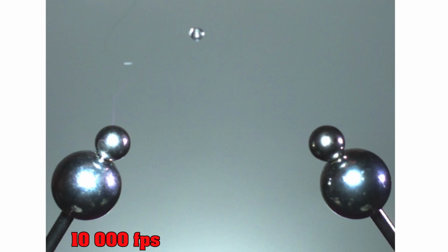So let's see. There's maxed out on that one. There's a tiny little spark that goes up to the thread thing here. How many frames? 1, 2, 3. It's about 3 frames, so 3 10,000ths of a second. Anyway, when the spark hits it, not a lot actually happens.